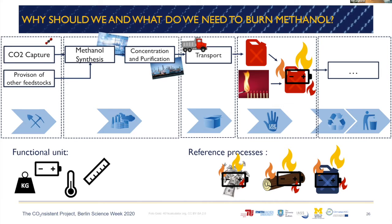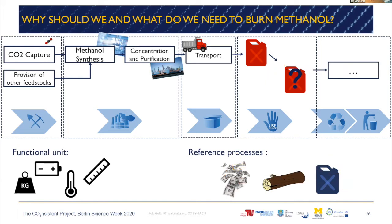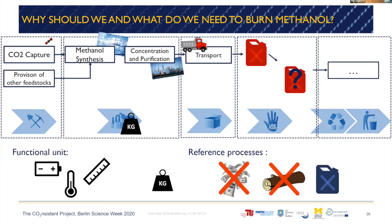However, now we talked so much about that burning might not be the best option for methanol. So let's apply a different functional unit here. We will now apply 1 kilogram of methanol and compare it with 1 kilogram of methanol that is made from fossil resources, and stop thinking about burning it, because it won't help us to reach climate neutrality.